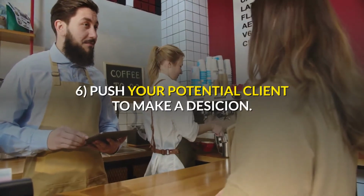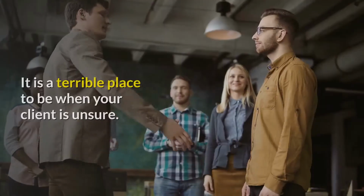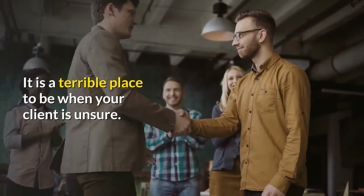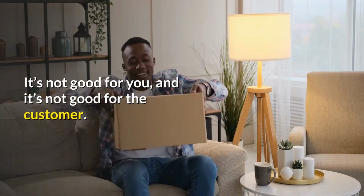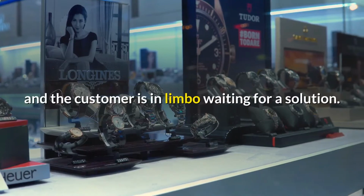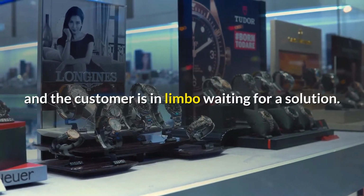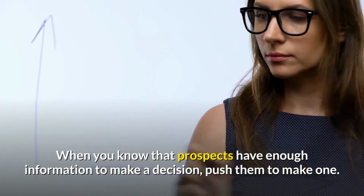6. Push your potential client to make a decision. It is a terrible place to be when your client is unsure. It's not good for you, and it's not good for the customer. You're left unsure if the customer is or will ever be ready to buy, and the customer is in limbo waiting for a solution. When you know that prospects have enough information to make a decision, push them to make one.